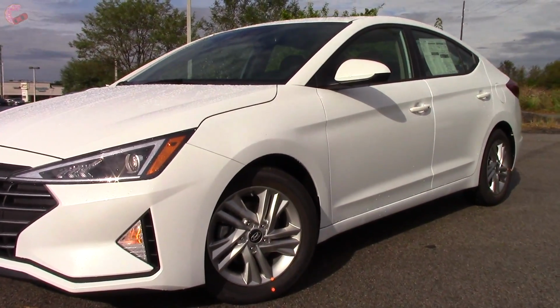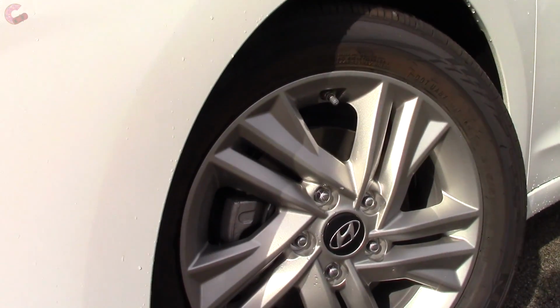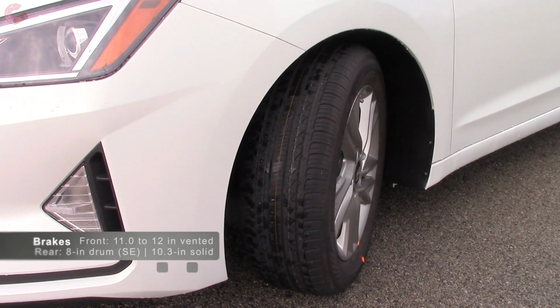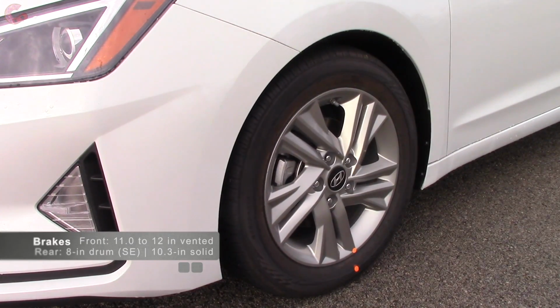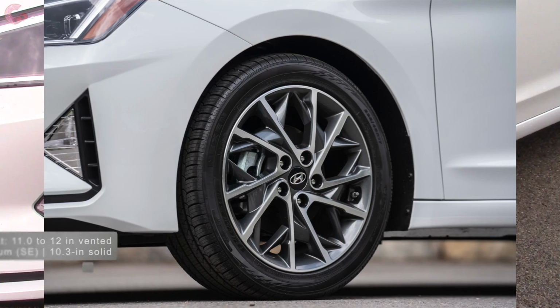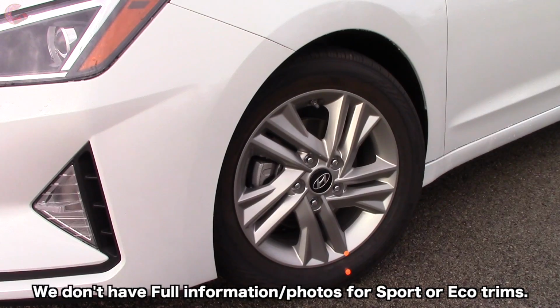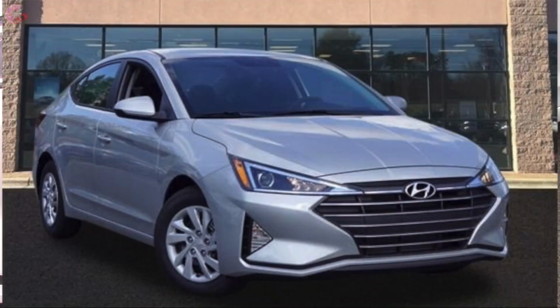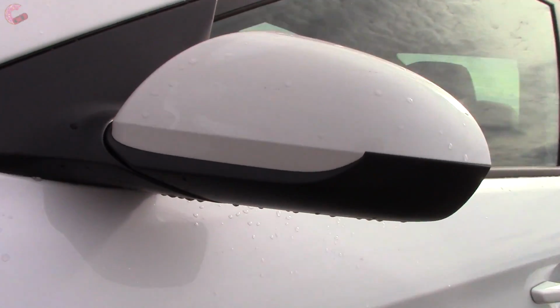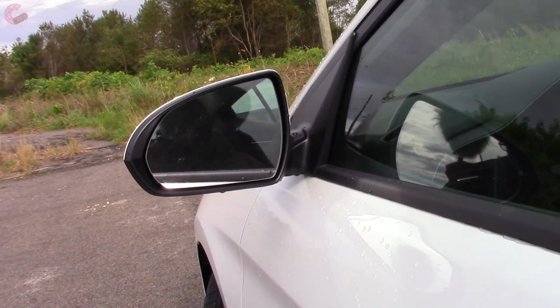Now, checking out other features of the outside, all trims get new wheel designs this year. On this mid-level Value Edition, we get the 16-inch alloys with a new bright finish, which go up to 17s on the Limited and 18s on the Sport. The remaining Eco and SE trims both have 15-inch wheels, which are steel with covers in the case of the base model. Coming up to the mirrors, they are always body colored and power adjusting, but you have to go for at least the SEL for heating.